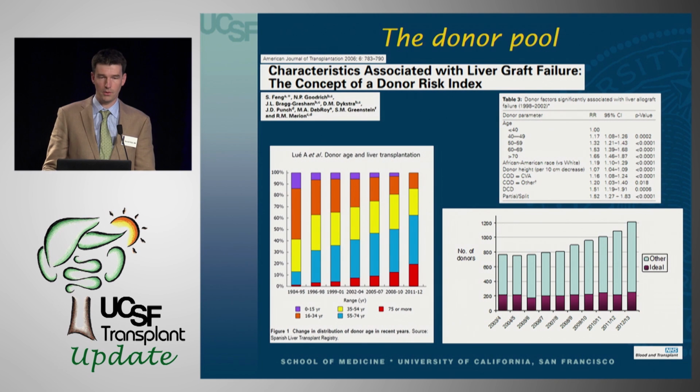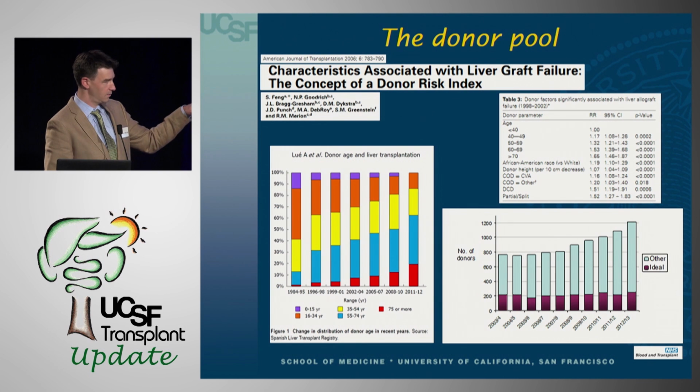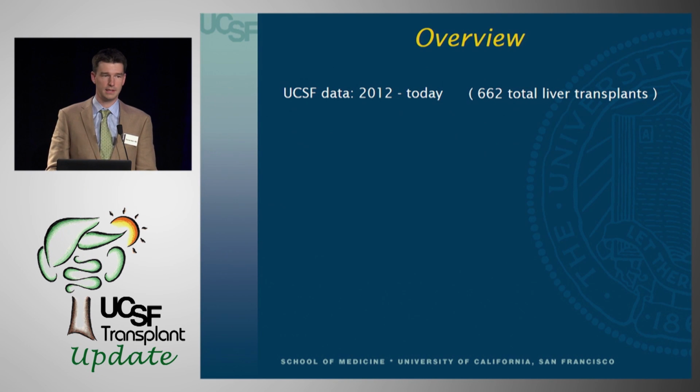And you can see on the lower right, this is data from England showing that the number of ideal donors, defined as donors under the age of 40, brain-dead donors who are not obese and diabetic, is very stagnant, while the number of non-ideal donors is going up and up every year. So my question today was, how are we doing utilizing these donors in a situation where our donor pool is worsening and the number of people on our list is too long?